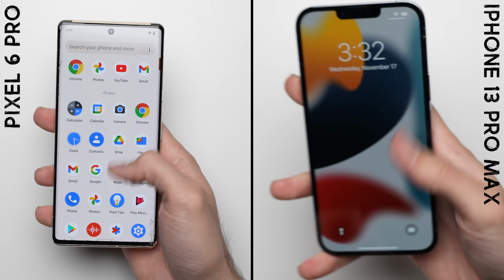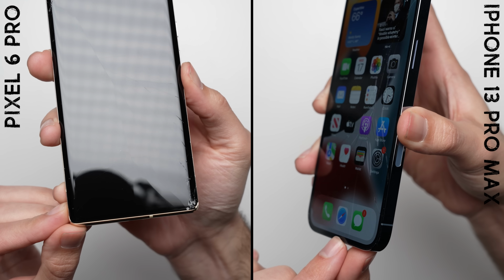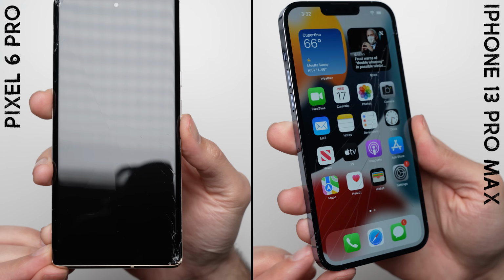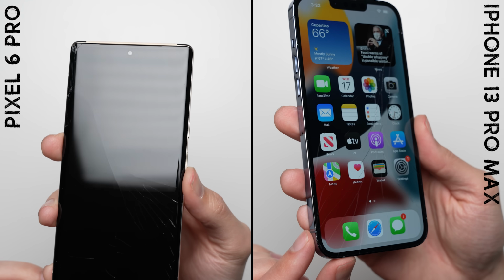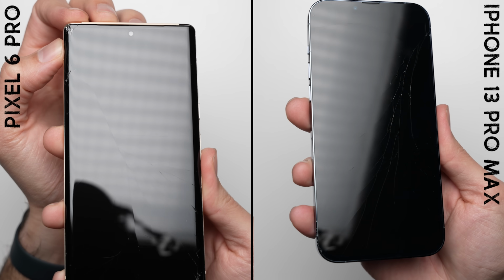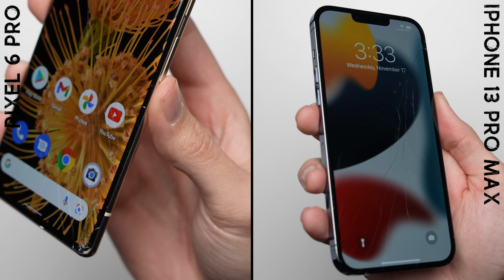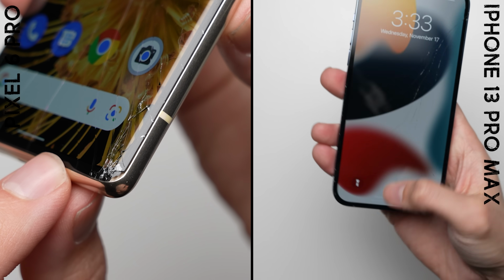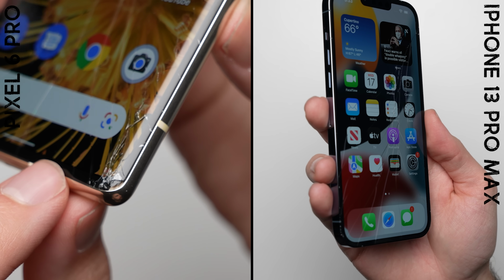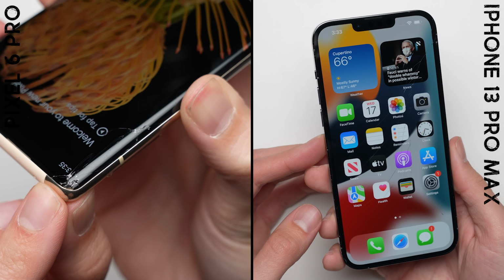So a disappointing result for both phones here, but given that last year's iPhone 12 series was able to handle the tougher 1.5 meter drop, I was really hoping to see the iPhone 13 Pro Max here at least survive this 1 meter drop. But if anything, at least the 13 Pro Max here doesn't look as bad as the Pixel does, with Google's flagship actually losing a chunk of glass at the bottom corner. So while it isn't a good result for the iPhone here, it still did better than the Pixel, giving it the win in round number 3.